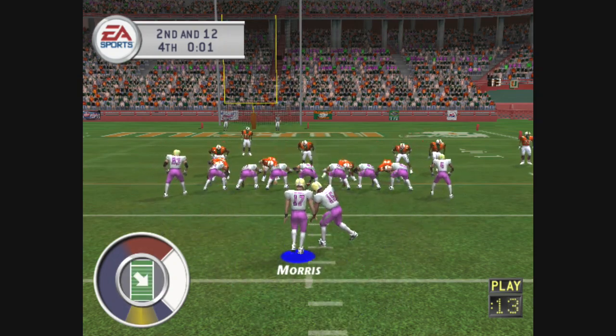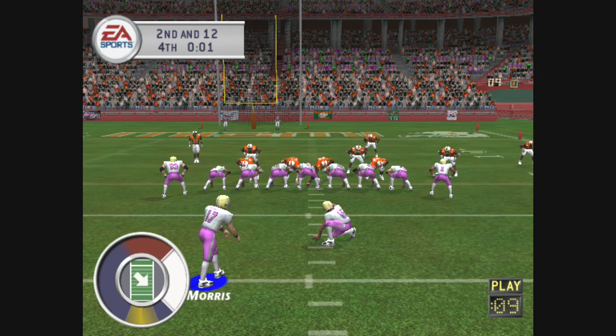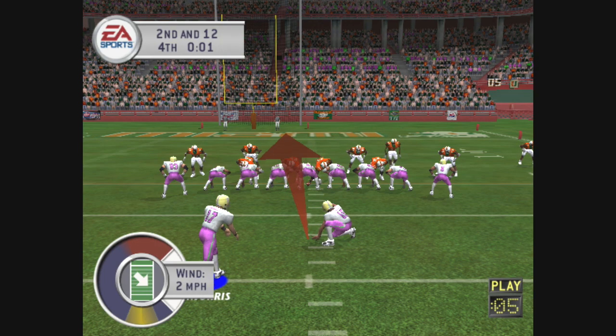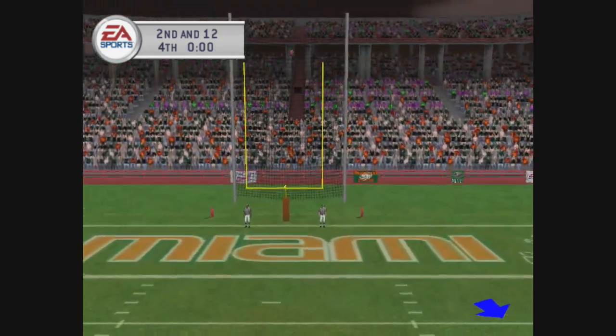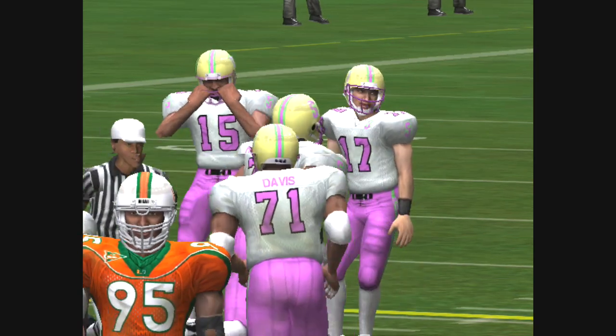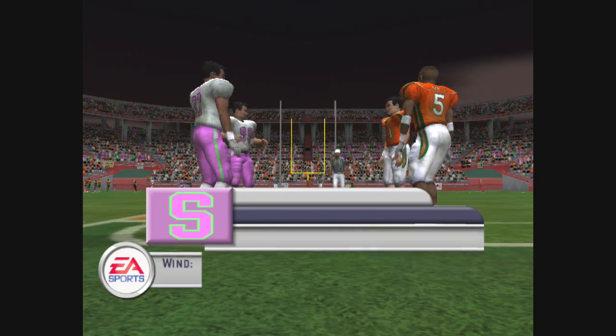Morris lines up for the field goal. It's up. And he hooked it left. That'll do it for regulation, and we are going to settle this one in overtime.